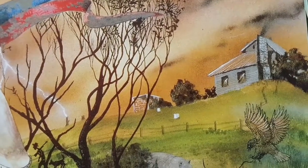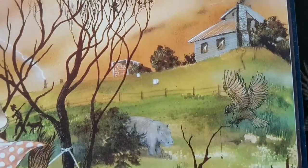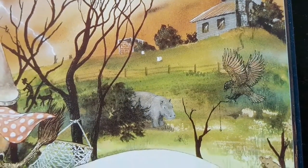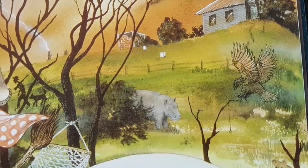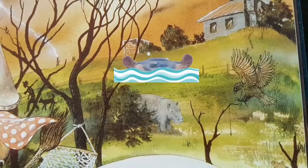Ooh, that's a very beautiful bird. What is that creature? Do you know his name?